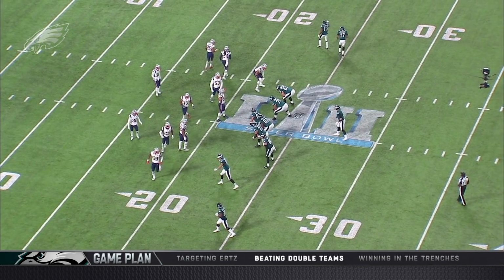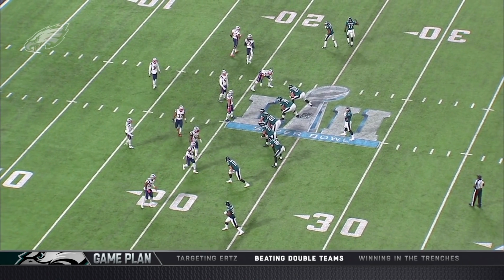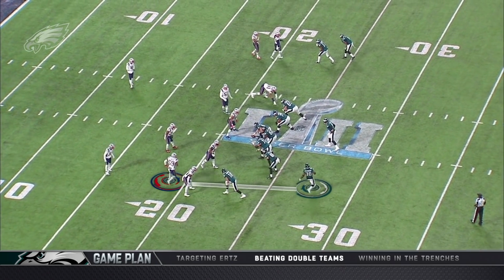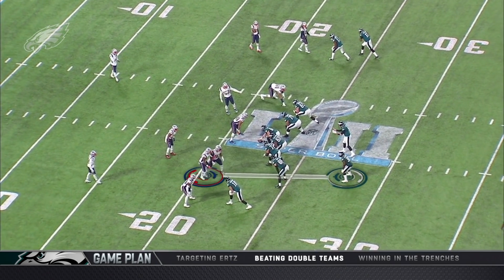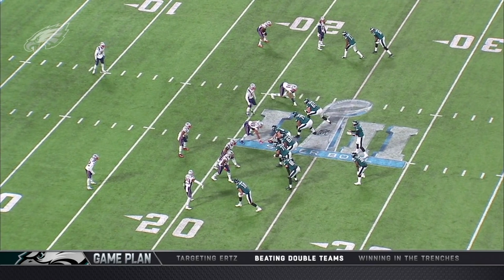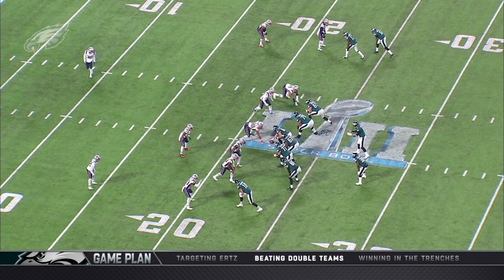The first, everyone will remember. It was a Corey Clement touchdown in the 3rd quarter. Now you'll notice Clement will shift into the backfield. That tells the Eagles it's man-to-man, and that's the foundation coverage for Bill Belichick even in 2019. But the key here is Ertz.